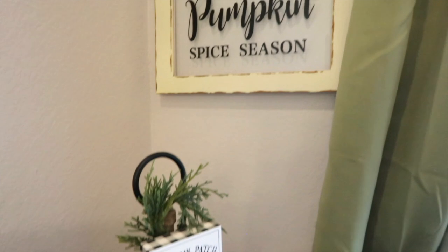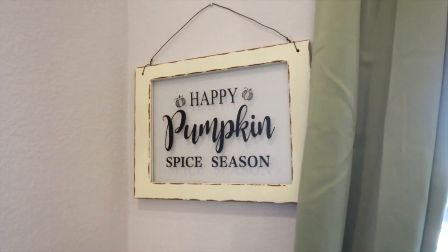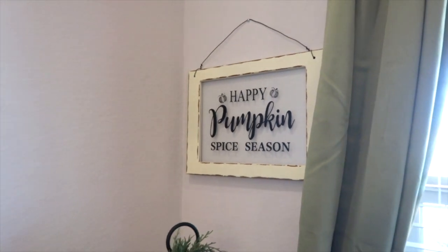Up above that is my happy pumpkin spice season little window. I think it looks perfect right there.